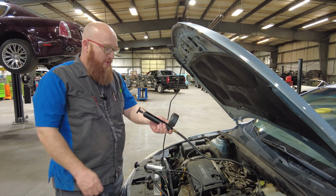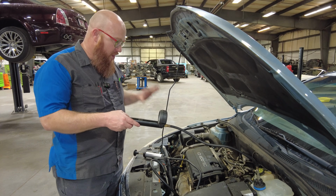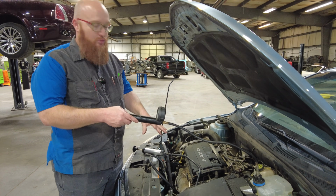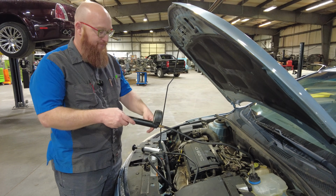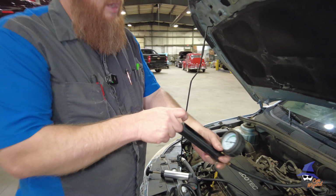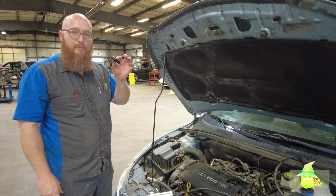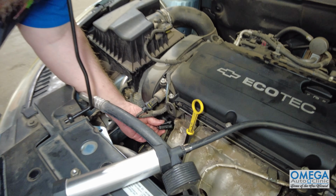So here's our other pressure tester. This is the cooling system now, not the transmission cooler. This is where the coolant is. Let's go ahead and pressure it up to about 15 psi. All right, guys, I'll take my microphone and put it in that area.